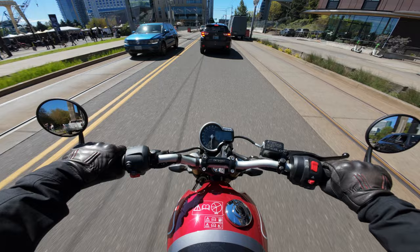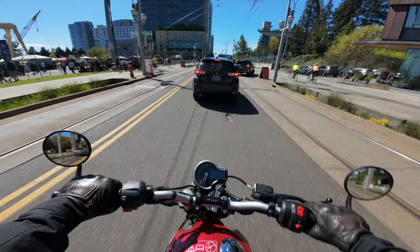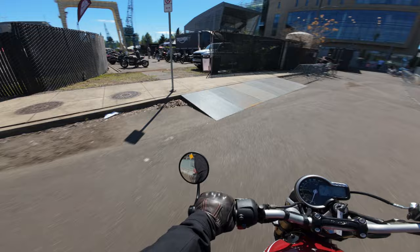Okay, I'm starting off in third gear now by accident, and that actually is just fine. I'm having a hard time getting in first. Here we go. Anyway, whatever I was saying, I stand by it. I dig it. Not as much as the Scrambler, but I dig it.